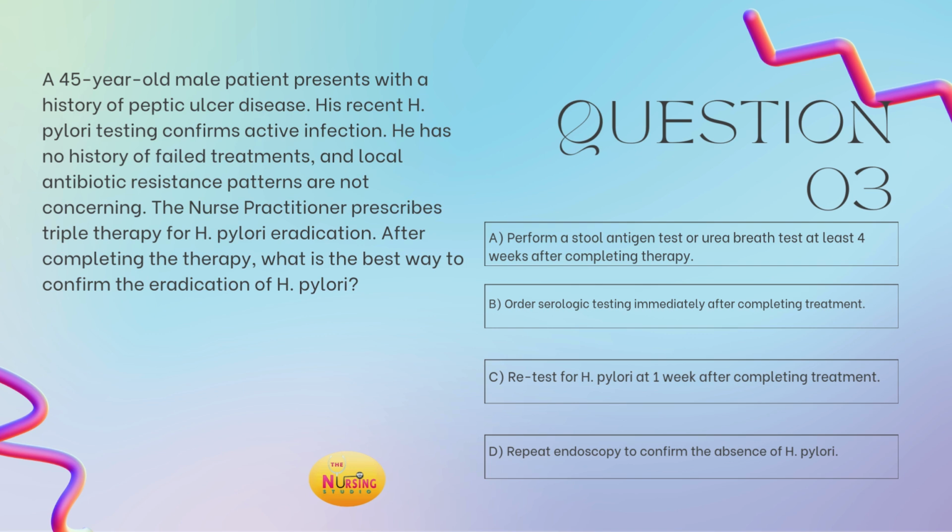So again, A, will we perform a stool antigen test or urea breath test at least 4 weeks after completing therapy? Is it B, will we order serologic testing immediately after completing treatment? Is it C, would we retest for H. pylori at 1 week after completing treatment? Or is it D, will we repeat endoscopy to confirm the absence of H. pylori? Take a moment and tell me what you got, y'all.